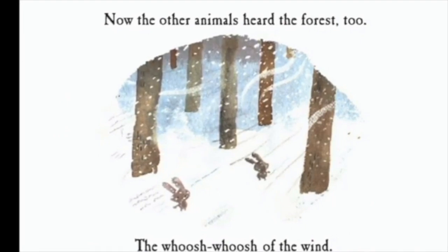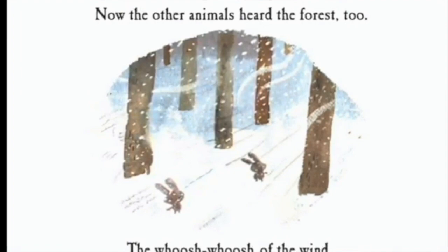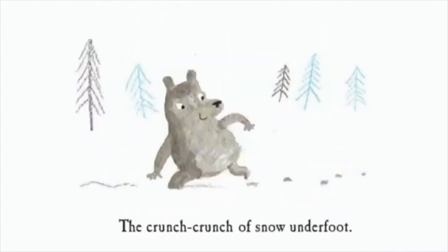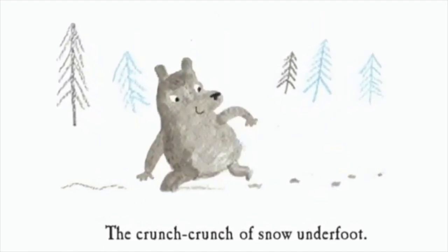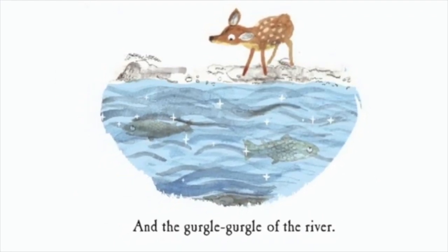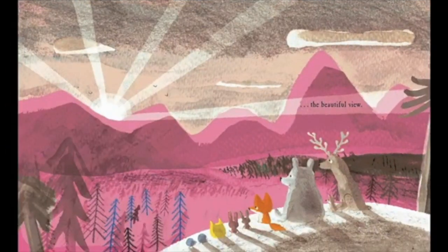Now the other animals heard the forest too. The whoosh, whoosh of the wind. The chitter chatter of geese. The crunch, crunch of snow underfoot. And the gurgle, gurgle of the river. They started to notice everything. The smell of the pine trees, the falling snow, the beautiful view.